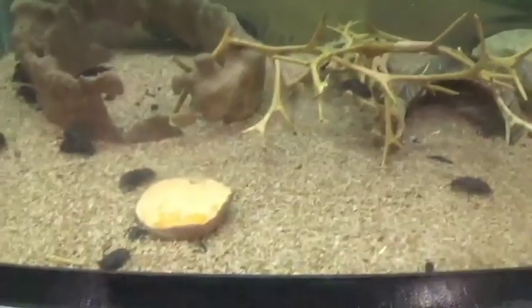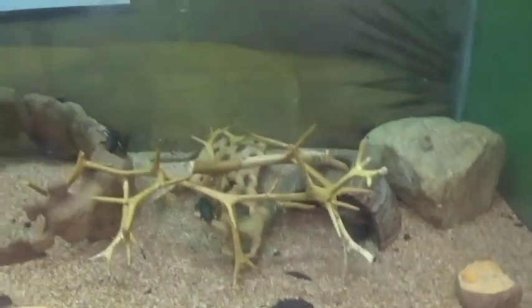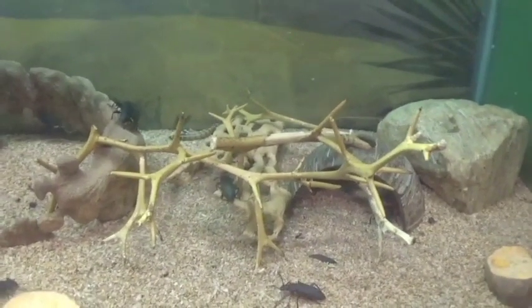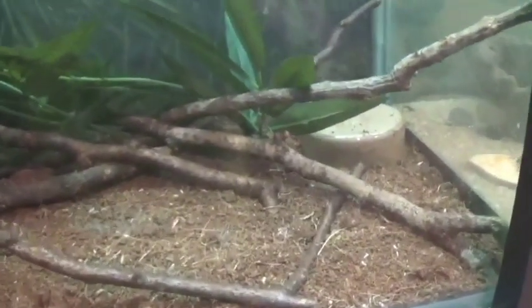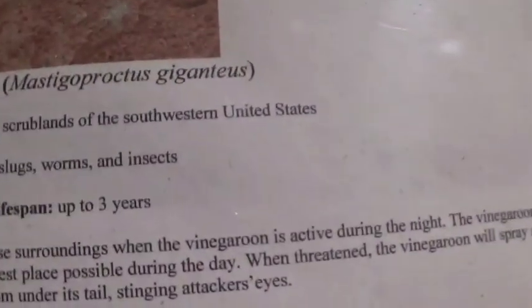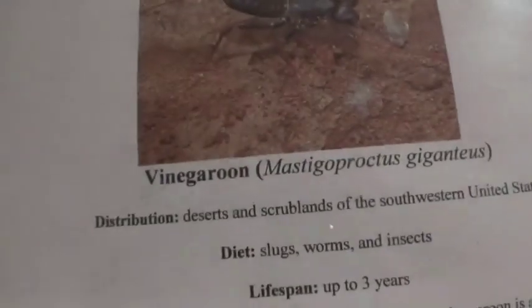And what we've got here is the darkling beetle. And this is what they look like. They're all black and everything. Oh, there's a superworm just walking in there. Yep. There's nothing in this one. This one is the vine, yes, the vine growing right here.